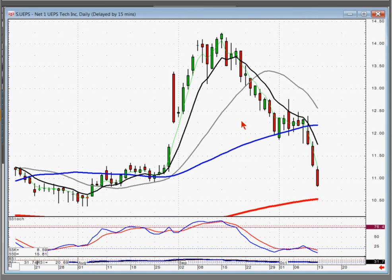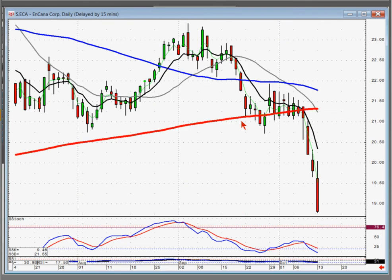And ECA, over here, the same thing. Notice a little wedge formation and a hammer type signal. The next day they open it lower. You can be going short because that tells you the bulls didn't have enough strength to take it up any further. The bears are still in control. So those are just kind of simple observations.